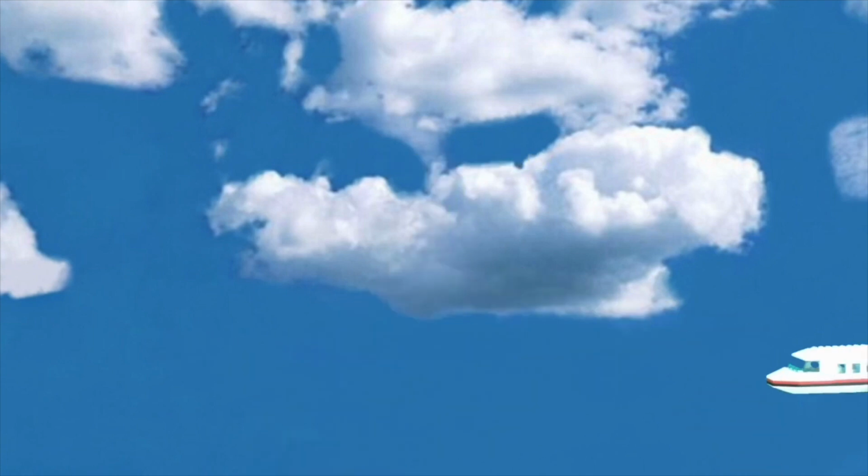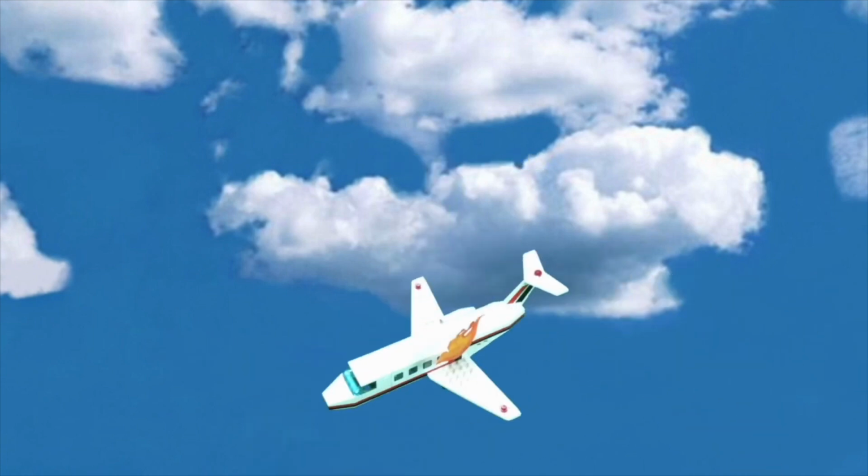This is your captain speaking. I'm going to attempt to make an emergency landing on the island below.